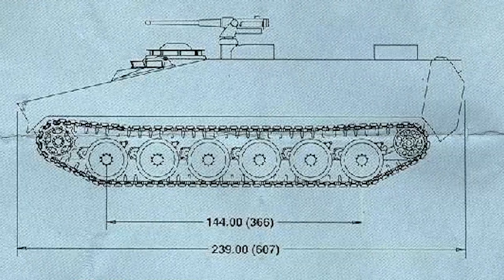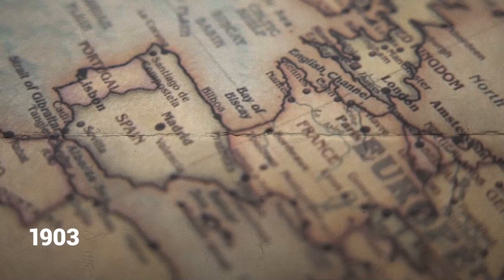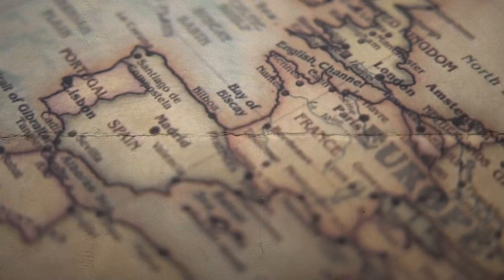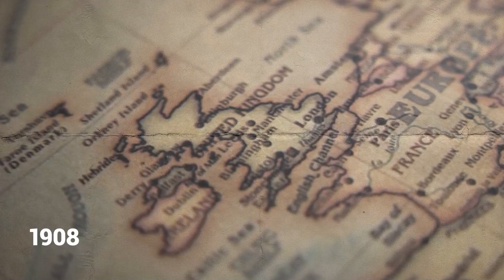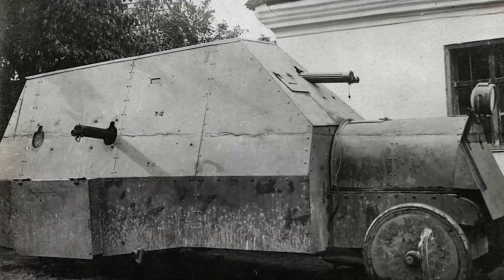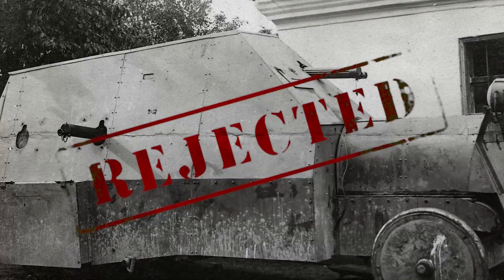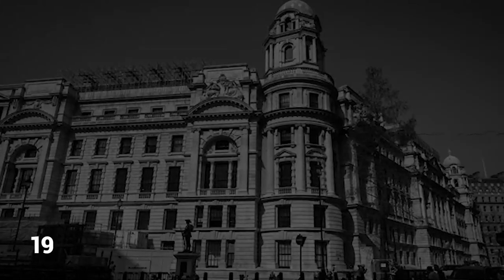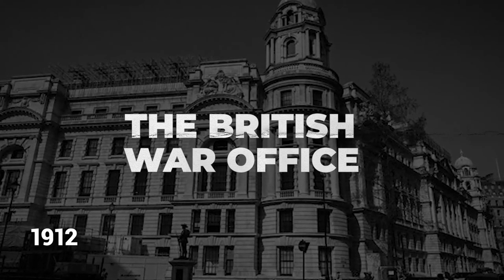The concept of a tracked armored vehicle was initially proposed in France as early as 1903, but failed to garner interest from military authorities. Similar proposals in England in 1908 faced a similar fate. Even 3 years later, designs for tracked armored vehicles were rejected by the Austro-Hungarian and German general staffs. In 1912, the British War Office also turned down another design for such vehicles.